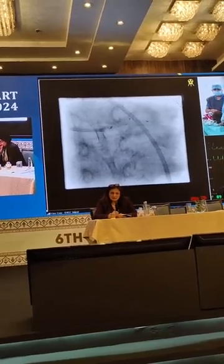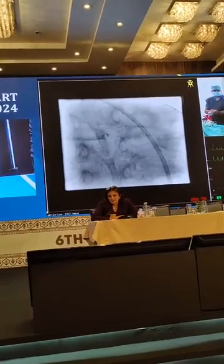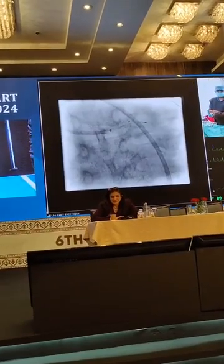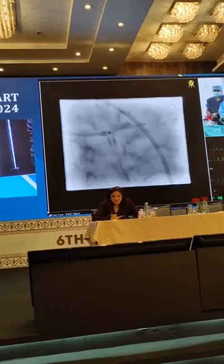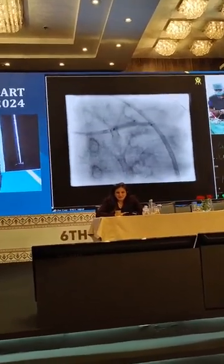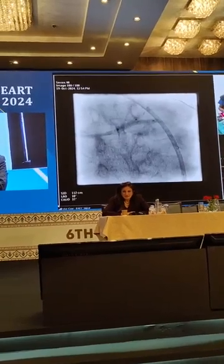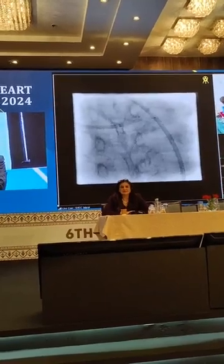Yeah. So this case is different. So LV is completely normal. This is the kind of case where, if the RCA is open like in this one, I think you can just go away with the balloon pump. But that's really not the entire case. If the RCA is closed, even with a normal ejection fraction, then it's the ideal case for the Impella.